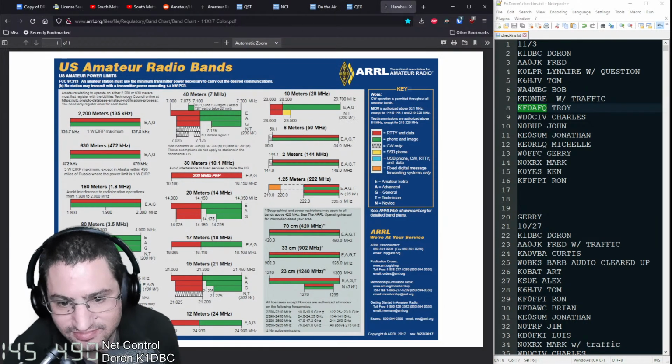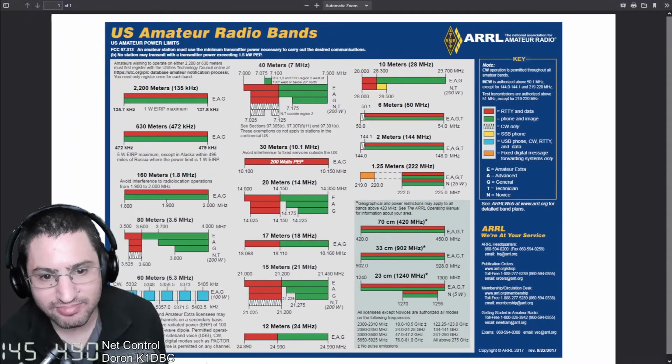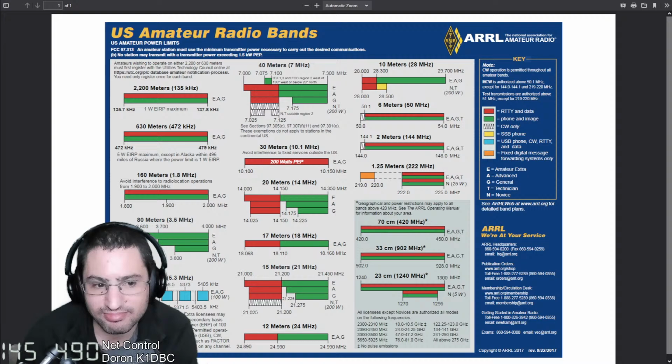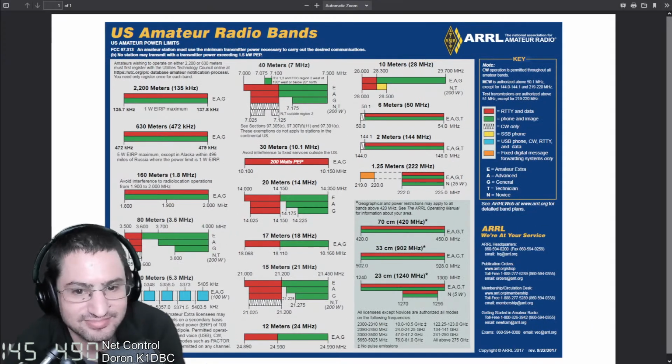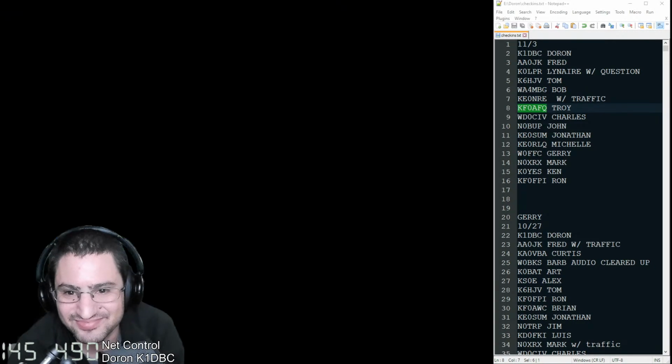And good for Lanier there for playing with the CW, and hopefully she'll stick with it and get proficient at it. And when she does, I would like to make a CW contact with her so we can confirm contact. Good on you, Lanier. AA0JK.